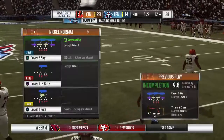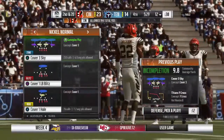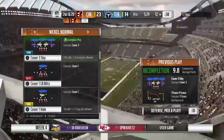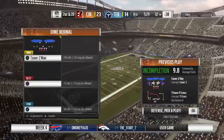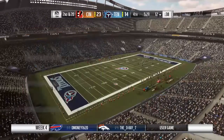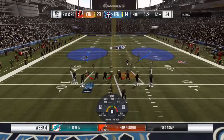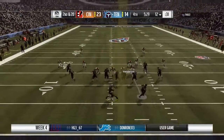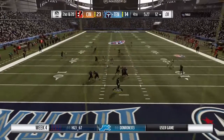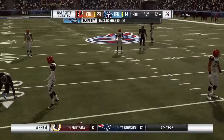And the first play of the drive there is incomplete. He couldn't quite hold it. Got hit. Ball pops out. Incomplete. So they'll come up after the incompletion for second down. Mariota now. Throwing over the middle, but it's incomplete.